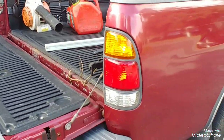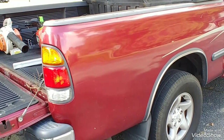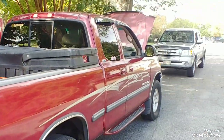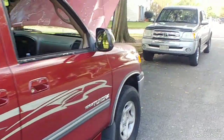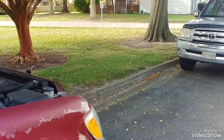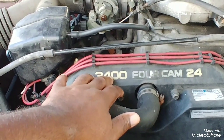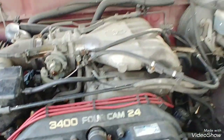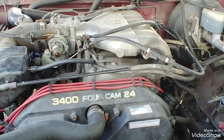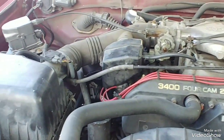If you know anything about Tundras, these are great trucks. Both of these engines, this 3.4 and that 4.7, if you don't know the history, just look it up. I don't want you to take my word for it, but they were in the T100s, the Tacomas, Tundras, and I forgot what else. You guys tell me. But you saw what's on it. It's at over 300,000 miles. I just hit the key.